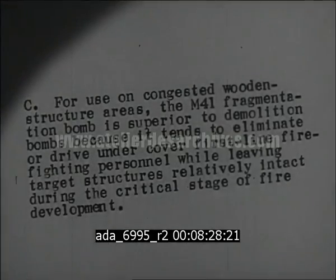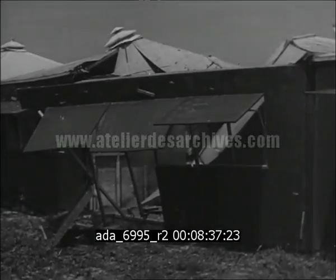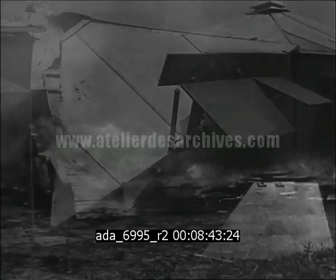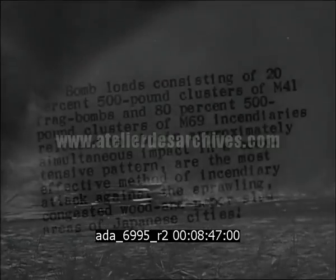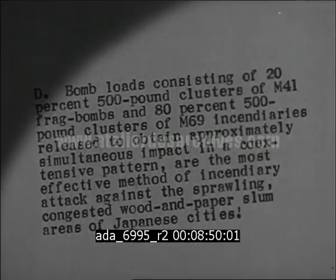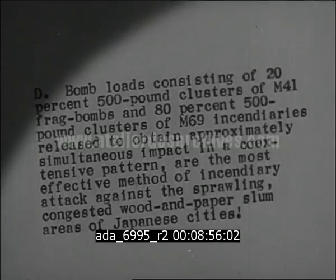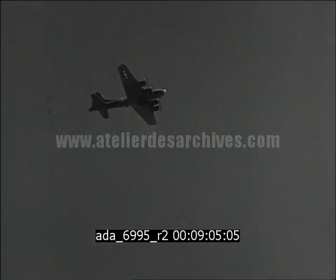C. For use on congested wooden structure areas, the M41 fragmentation bomb is superior to demolition bombs because it tends to eliminate or drive undercover first-line firefighting personnel while leaving target structures relatively intact during the critical stage of fire development. D. Bomb loads consisting of 20% 500-pound clusters of M41 frag bombs and 80% 500-pound clusters of M69 incendiaries released to obtain approximately simultaneous impact in a coextensive pattern are the most effective method of incendiary attack against the sprawling, congested wood and paper slum areas of Japanese cities.